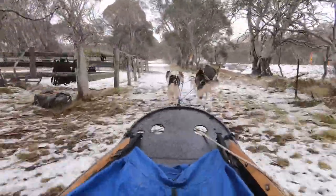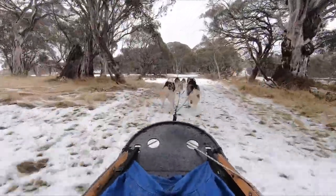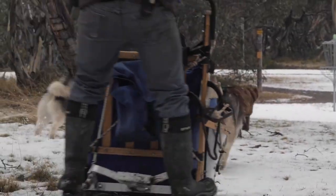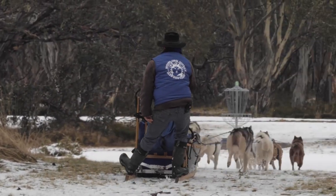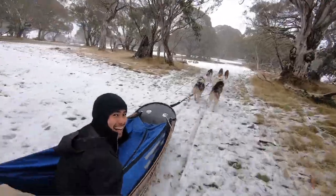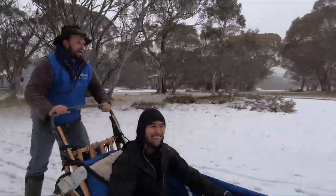Hup, hup, hup, hup, hup. We're kind of limited by the trails we could slide on, but it was quite remarkable how agile the pack was and how well they would respond to Jake's calls navigating the tight circuit.